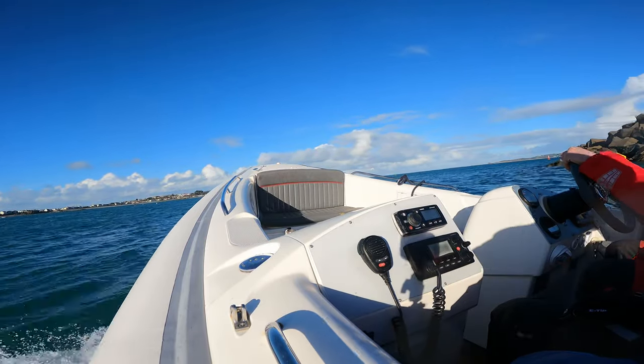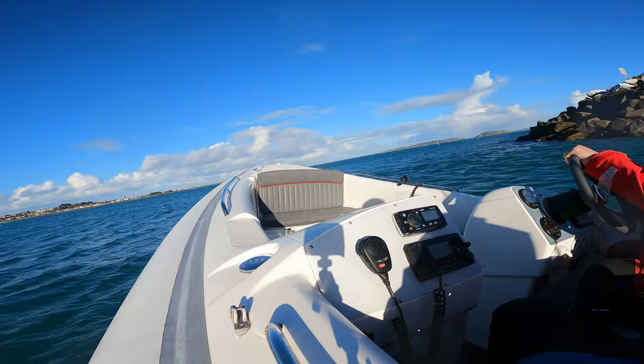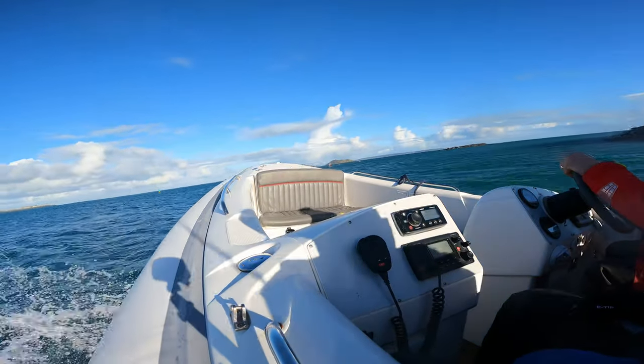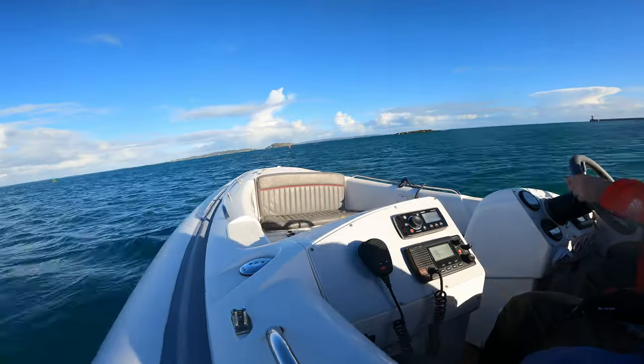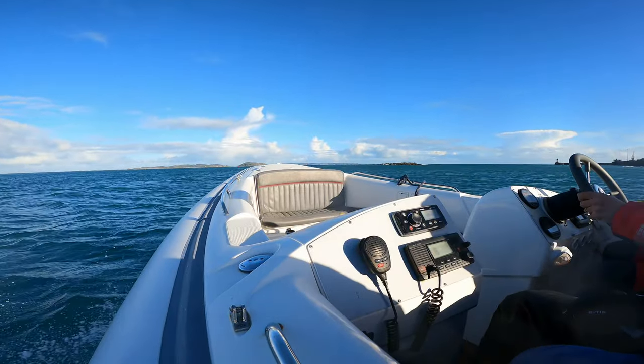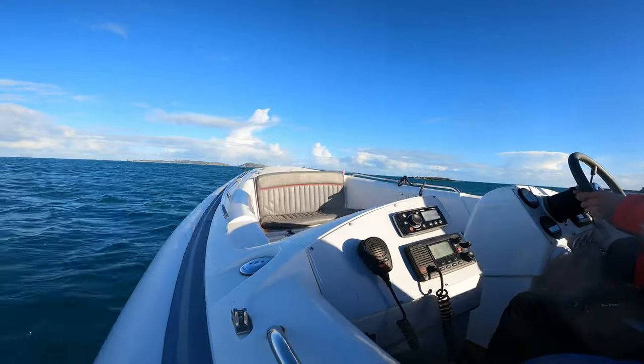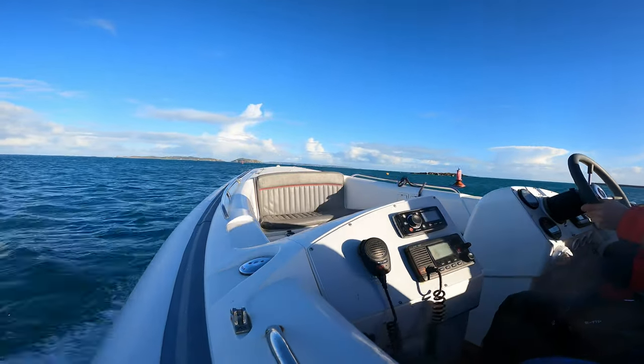Anyway, you're not here for a geography lesson. You're here for boats. So here we go. We've come out of the QE2 marina. We're turning east. And there we go. There is Herm off the bow, and Jethou just to the right of it.